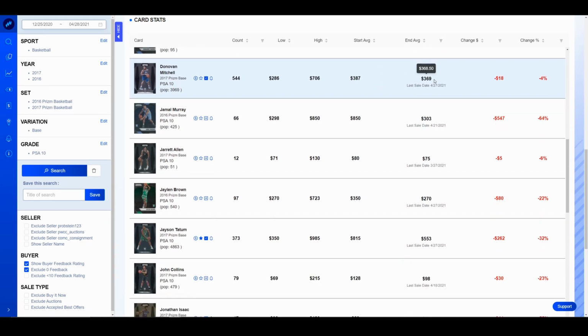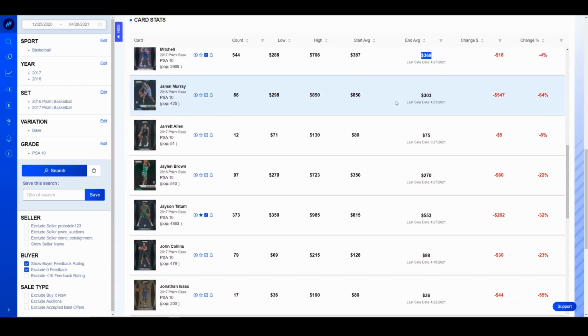I feel like this would actually be a lot higher prior to him just turning his ankle. His prices have slipped a little bit. This was around 400, 425, even 450 for a hot minute. I would expect this one to creep back up again. He was actually one of the few guys up on the season.